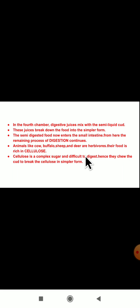As cellulose is complex in nature, it is very difficult to digest. Hence, they chew the cud to break the cellulose into a simpler form. To make it simpler again, they start chewing again. This is the process of how digestion takes place in a ruminant stomach.